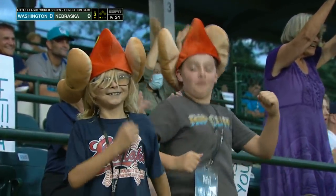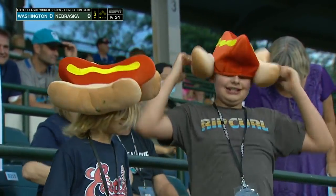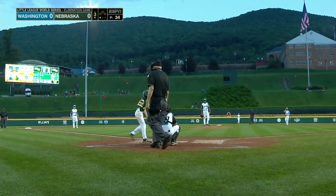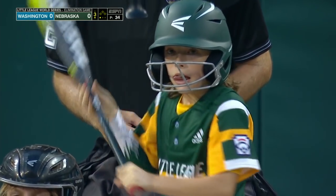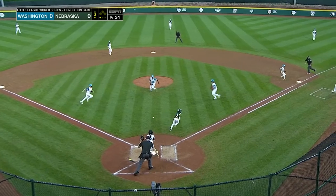We got it going now. Little hot dog hat. Hard to find. Must have actually brought that with him, right? The hot dog hat? Yeah, have you seen him around here? I haven't. I would be wearing one. Fowdy would be too.